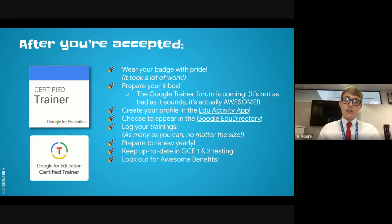Awesome benefits, and there's loads. EdTech tools that we've been going through today. Moat, we get a license to Moat as being part of the Google Trainer community. Canopy Workspace Skills, we get an unlimited license to that. We get discounts on lots of other EdTech tools. We get some free swag coming in the post at times. We get invited to appear on the Google for Education YouTube channels. Loads of things. I can't go through all of them today, but in the last 12 months, we've probably tripled the amount of benefits that we get as trainers. So certainly worth getting involved with.